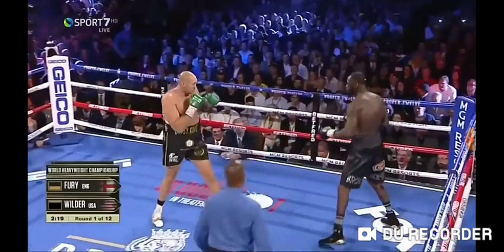You notice whenever Deontay Wilder, especially when a follow-up punch is happening, he does not usually have his hands up. You'll notice later on when a follow-up punch usually does come towards him, he pretty much twists his body, which really doesn't move his head or his body out of the way. It just moves it to a different position, so he's still available to get caught.